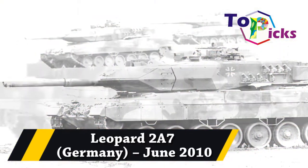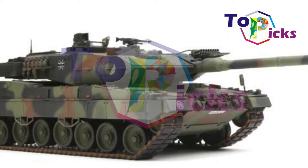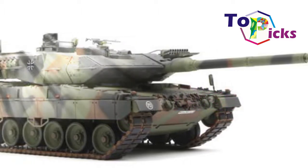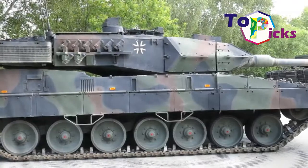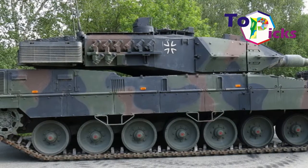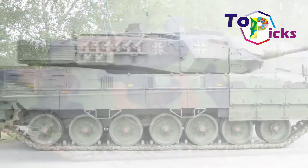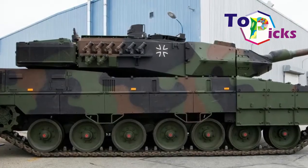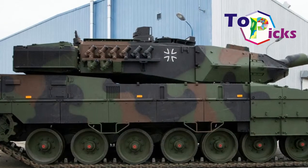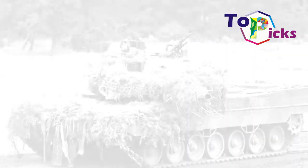Leopard 2A7, Germany, June 2010. This Leopard 2A7 made its public debut during Eurosatory 2010.